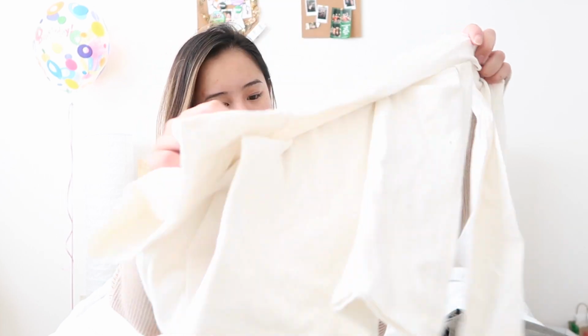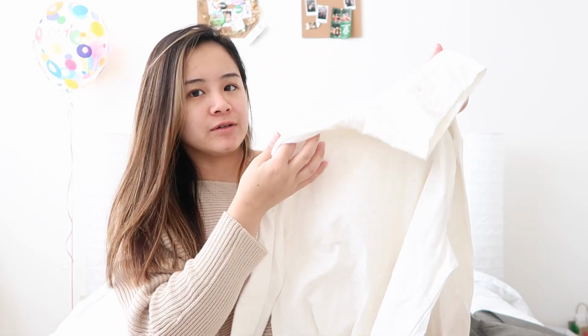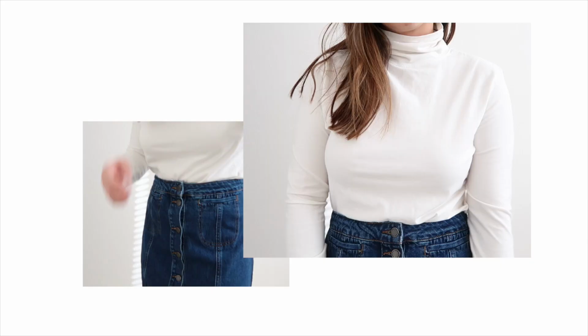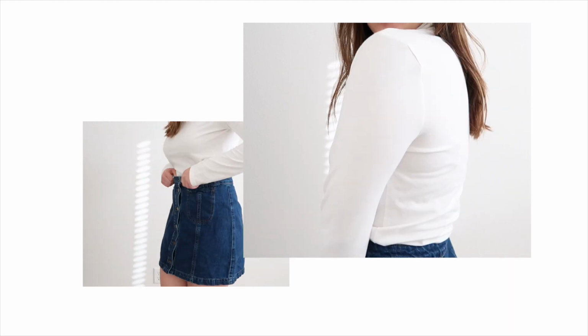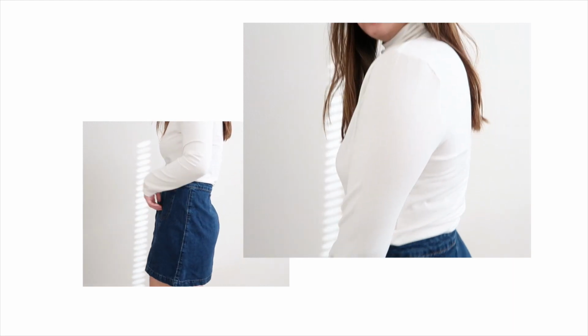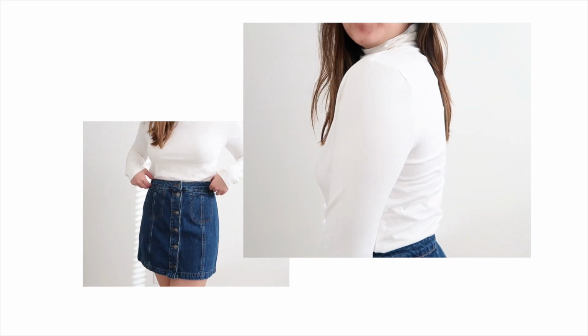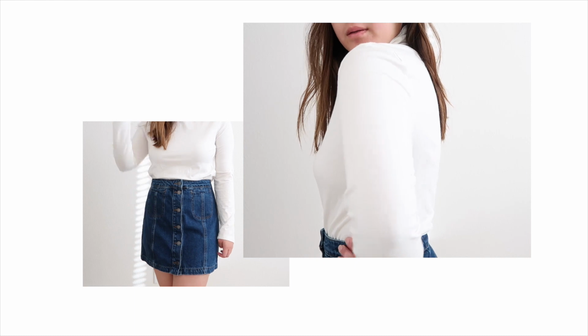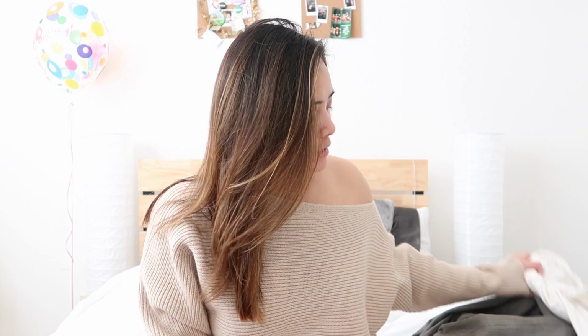And then I picked up just a basic white turtleneck. I've been wanting more turtlenecks. I love turtlenecks, but the only ones I have are gray and black. I've been holding off buying them from any stores just because I knew I could get it for really cheap at a thrift store, and this was only $2.50. It fits me well. It's a little bit tighter fit, which is exactly what I wanted, because I wanted something really snug on my body that I could layer up and wear underneath other things. There's not much to say about it, but just that it'll be a great staple in my closet.